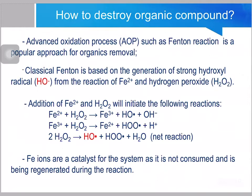Advanced oxidation processes such as the Fenton reaction are a popular approach for organics removal. Now, classical Fenton is based on the generation of strong hydroxyl radicals from the reaction of ferrous and hydrogen peroxide. The combined presence of ferrous and hydrogen peroxide will initiate the following sequence of reactions. The Fe ions are the catalyst for the system since they are not consumed but simply transformed reversibly from ferrous to ferric and vice versa.